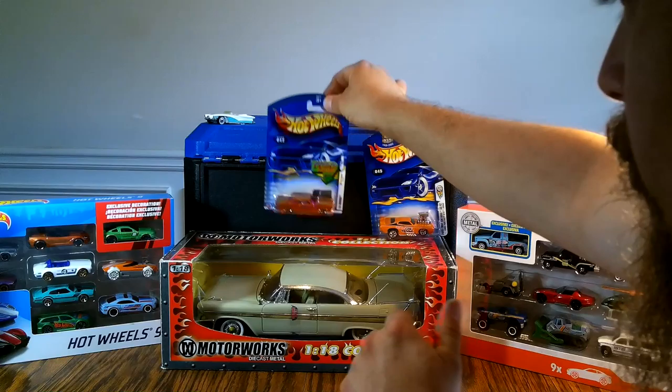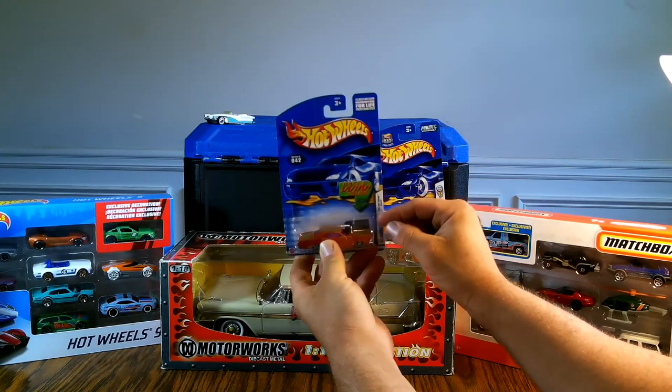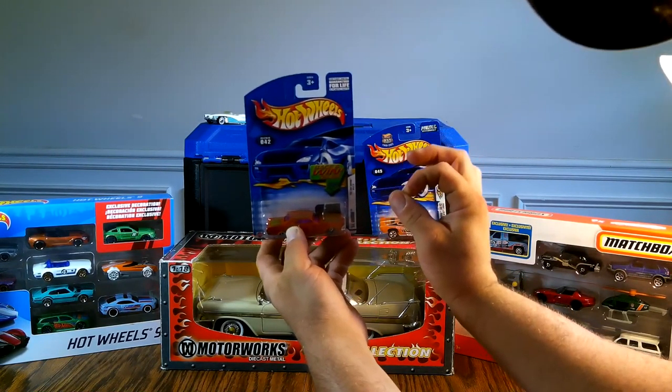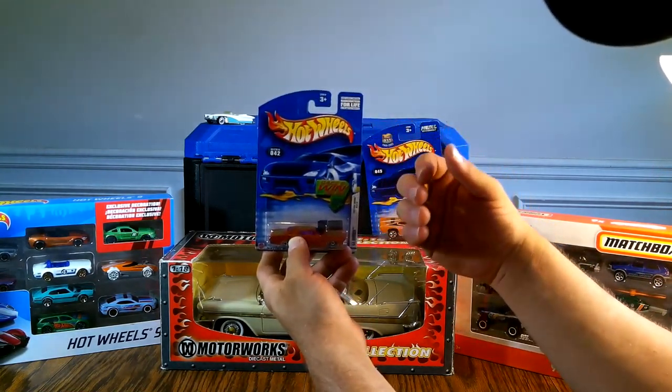Now, I want you to notice something that's on the card. It says race and win online. Back in the day, they used to put a little scratch thing. You would get a penny on your card and you would scratch, kind of like you do a lottery ticket.